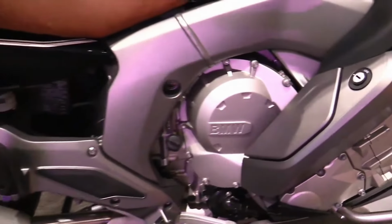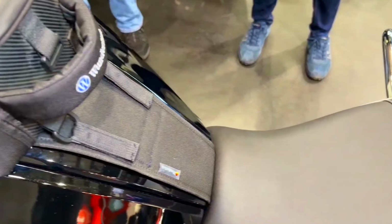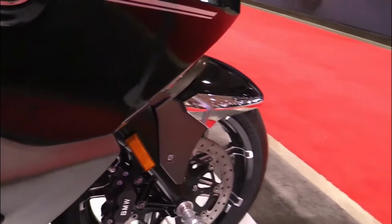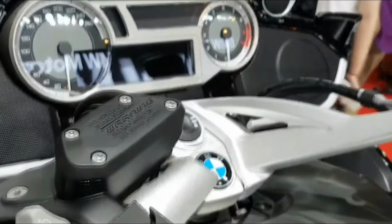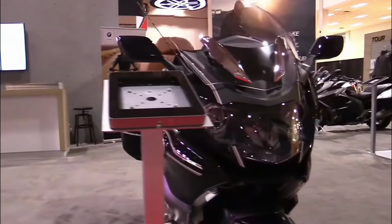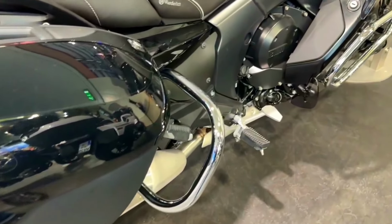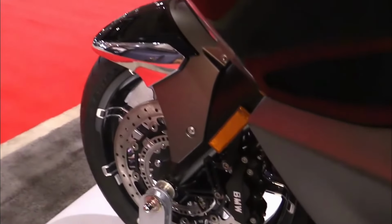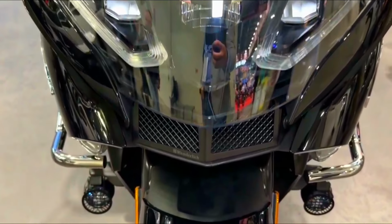Dimensions and weights. Seat height: 31.9 to 32.7 inches. Dry weight: around 736 pounds, 334 kilograms. Curb weight: around 1,190 pounds, 540 kilograms. Length: 91.5 inches, 2,324 millimeters. Width: 39.4 inches, 1,000 millimeters. Height: 56.7 inches, 1,440 millimeters.